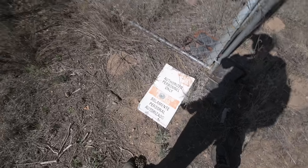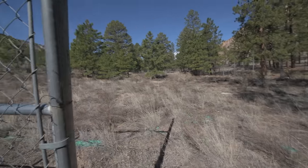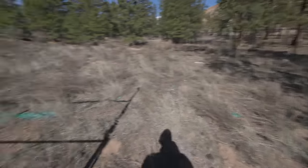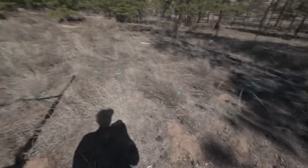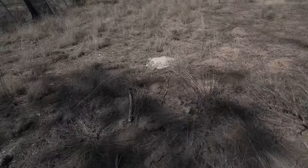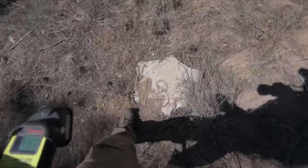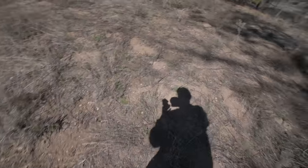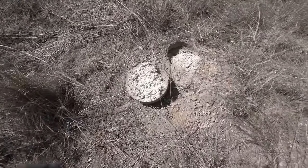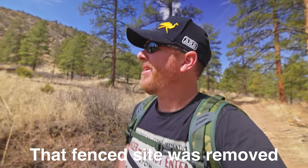Not sure this authorized personnel thing is still in effect since this fence hasn't been maintained in a while, so I think I might chance it and check it out and see what all this is about. It looks like some type of numbers in here, like 18. I don't know what that's about. Whatever this deal is. But yeah, I'm not seeing it right now. I'll see if I find it the other way here.